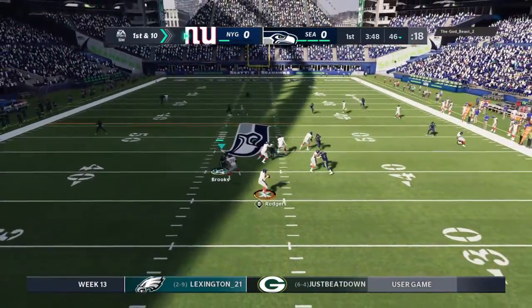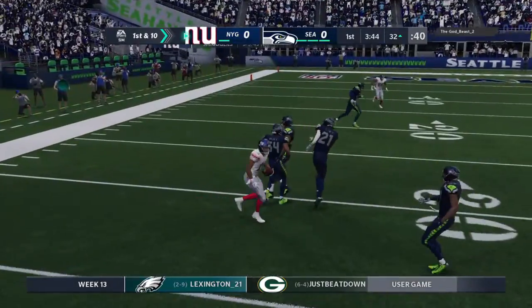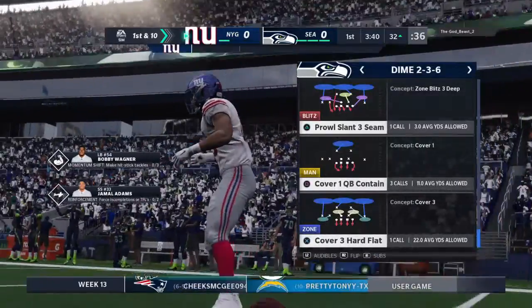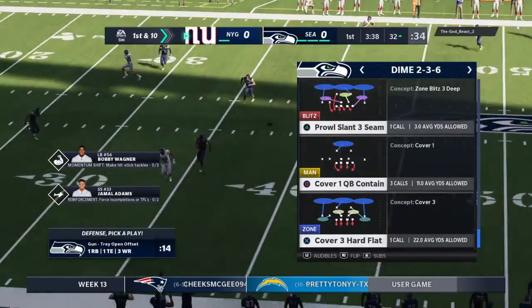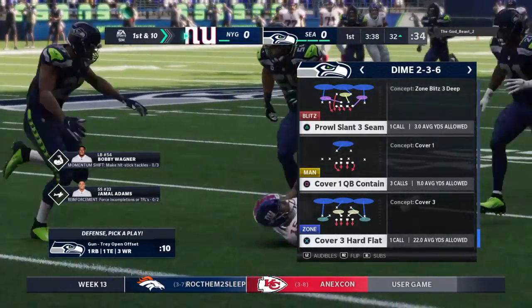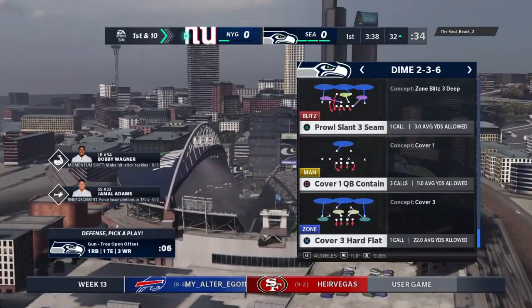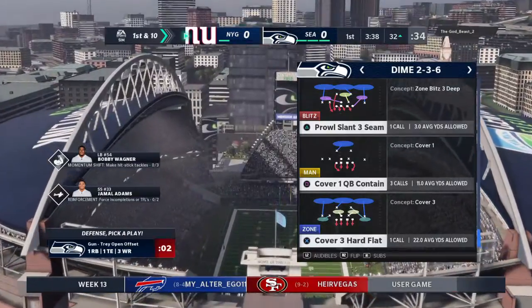Working from the gun, Rodgers. It's complete to Golden Tate, and he takes this one down almost all the way to the 30. To Golden Tate, a well-executed 22-yard gain. The goal for any offense versus his own defense: find the holes where guys are available and put the ball on the receiver before any defender can step up and fill it. They did it well there. Perfectly executed crossing route.